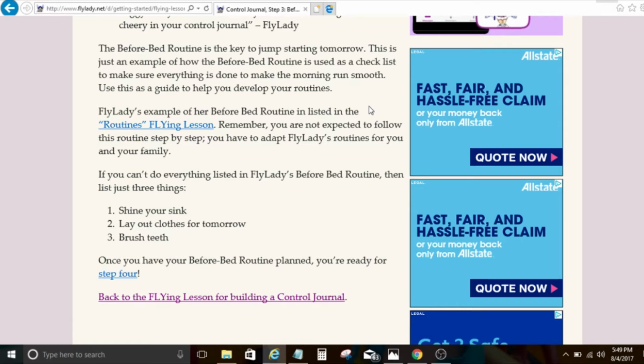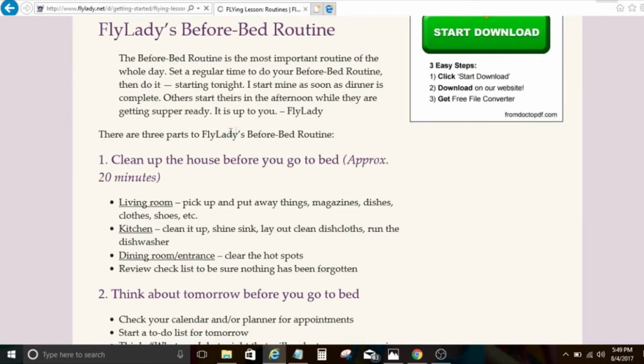If you can't do everything listed in FlyLady's before bed routine, then just list 3 things. Shine your sink, lay out clothes for tomorrow, and brush your teeth. And basically that's what I have, except I have check calendar as well. Now if you did want to know what hers is, we'll click here and go look, because I'm curious.